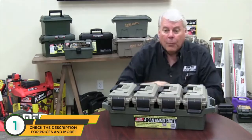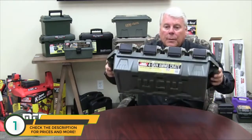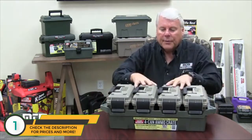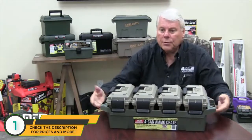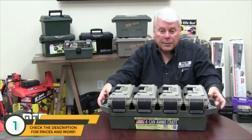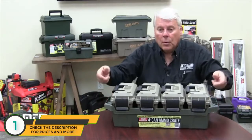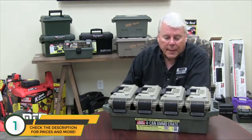Most people don't buy one of any of our ammo crates. They buy several, and they like them to be stackable. We made this item very stackable, where it nests into the top of another one, or something can nest on top of it. You've got two strong, sturdy handles. Holds 85 pounds worth of product. Actually, it'll hold more, but we only rate it for 85. And then you have a place for ATV tie downs, and also you could put a rope handle in here if you want to make it like a military type of ammo crate.